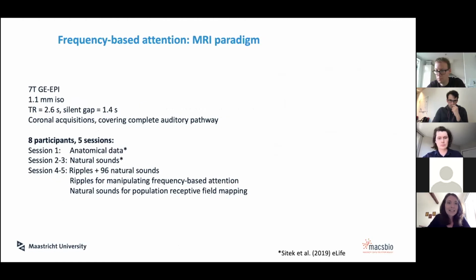So this is a 7T study. I'm sorry to disappoint you, it's not a laminar study yet. We're getting there, hopefully. But we wanted to get a first idea of what we were dealing with, where we had to look, and what kind of changes we would see, in order to then optimize the design of our future laminar work.